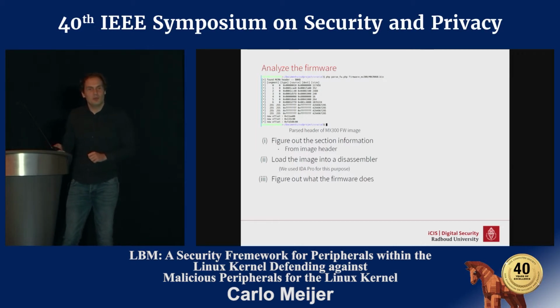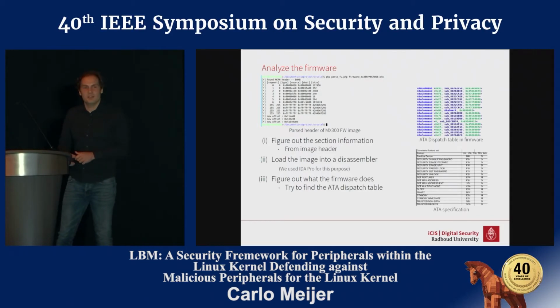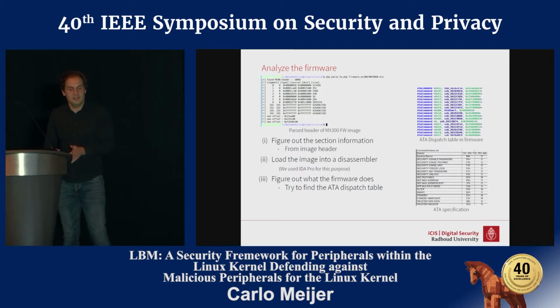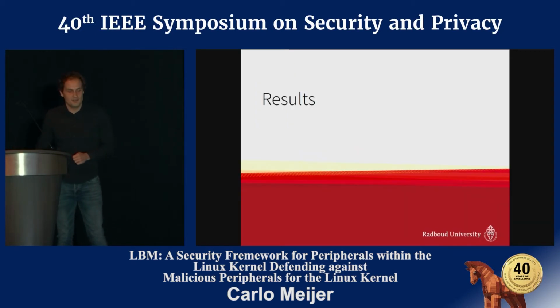So what you probably want to do as a first thing is find the ATA dispatch table, which is a table with opcode and function pointer for every ATA opcode, and cross-reference that with the ATA standard. If you find it, then you can look at interesting opcodes and check out the implementation of that particular command.